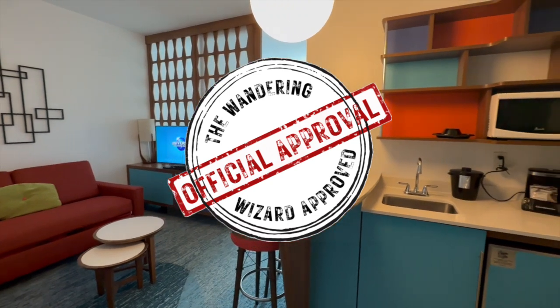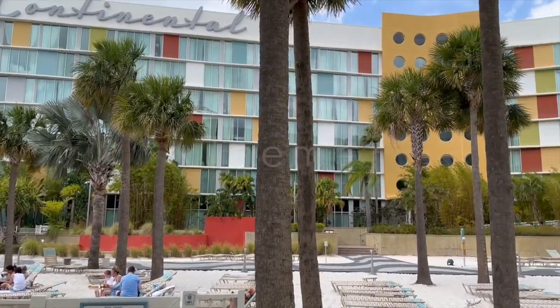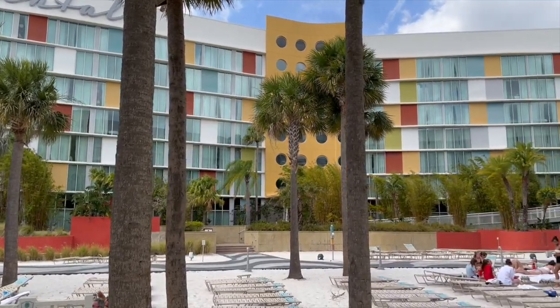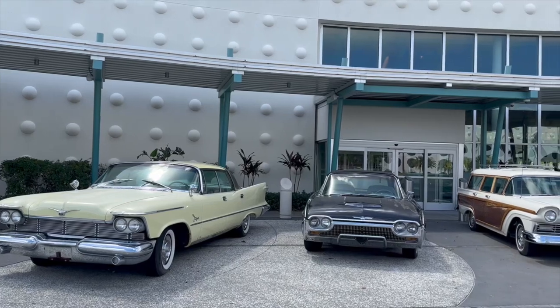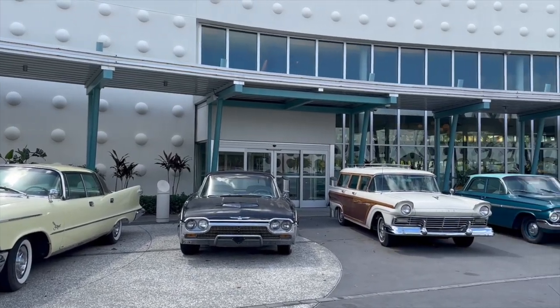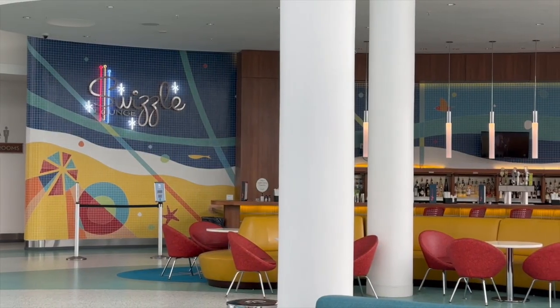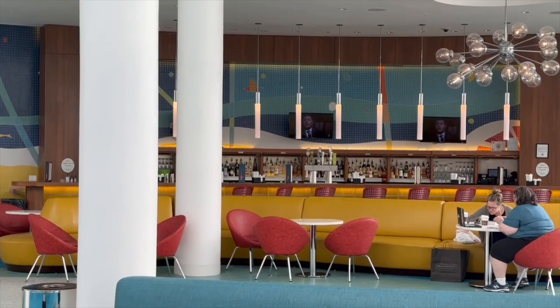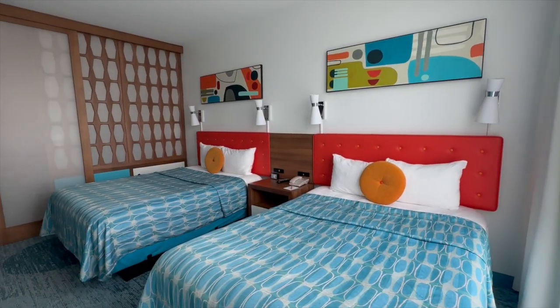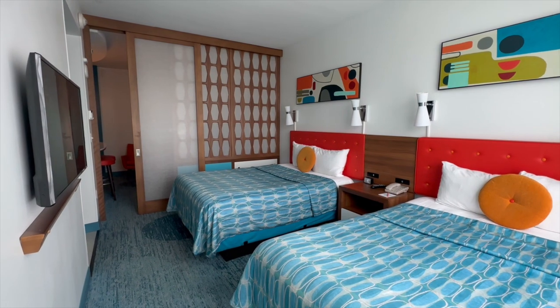The theming at Cabana Bay is inspired by classic Florida beach resorts of the 1950s and 60s. Every detail in here gives off that vibrant, casual, retro style, from the classic cars parked out front, to the lobby, to the nostalgic commercials playing on the massive screens in the diner, and the mid-century vibe in the guest rooms, which we'll talk more about later on in this video.